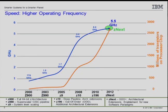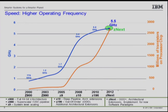Okay, a little background. Everybody has a chart to show the history, so I have to have one too. This shows about the last decade of processors. It's not showing a lot of features down at the bottom, so I'm not going to go over it. For those that attended Hot Chips for the prior generation, you have seen them. The thing to show here is the frequency increase from the year 2000 with the z900 series.